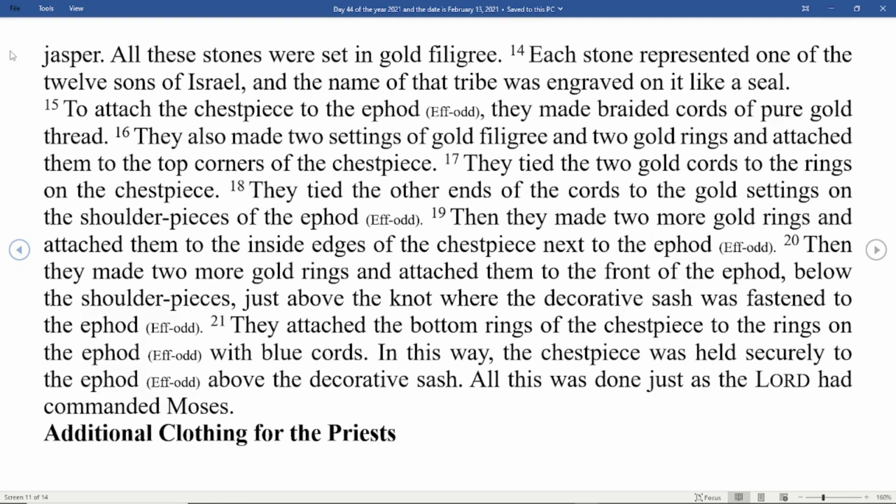Then they made 2 more gold rings and attached them to the inside edges of the chest piece next to the ephod. Then they made 2 more gold rings and attached them to the front of the ephod, below the shoulder pieces, just above the knot, where the decorative sash was fastened to the ephod. They attached the bottom rings of the chest piece to the rings on the ephod with blue cords. In this way, the chest piece was held securely to the ephod, above the decorative sash. All this was done just as the Lord had commanded Moses.